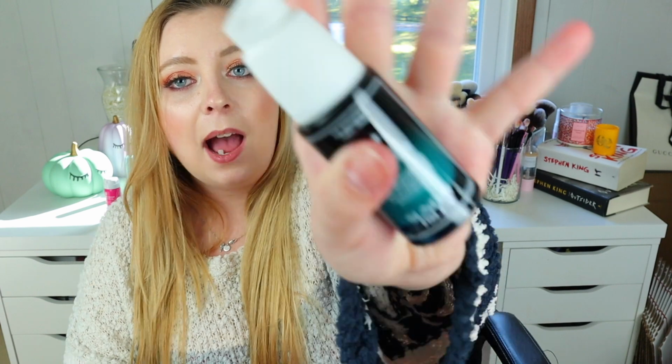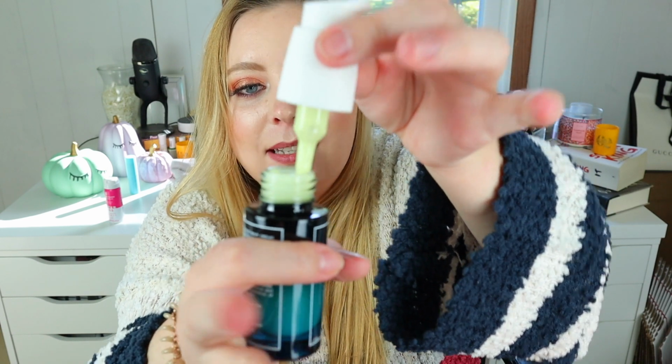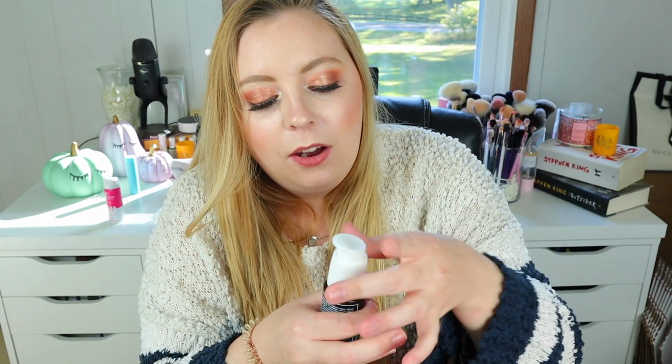But this is the Sunday Riley High Dose Retinoid Serum. Advanced Strength Retinoid Serum delivers a 6.5% power blend of stabilized retinoids and retinoid-like botanical extracts into our skin. I'm actually really excited to try this. Oh, this is like a bright neon pastel color. Smells really good, so I am excited to give that a whirl for a video for sure. And I just dropped everything.